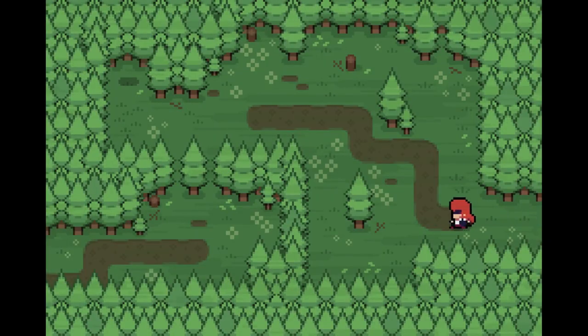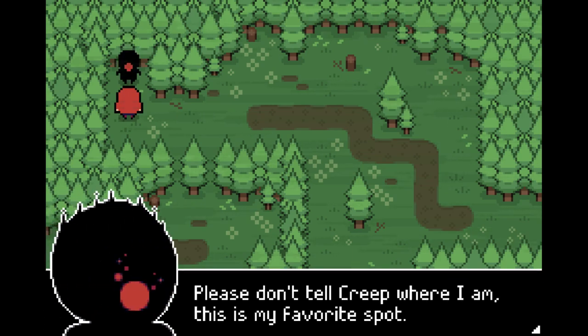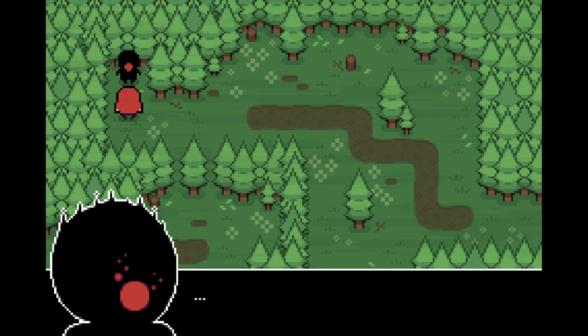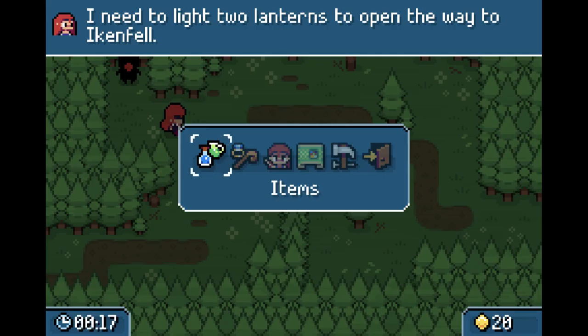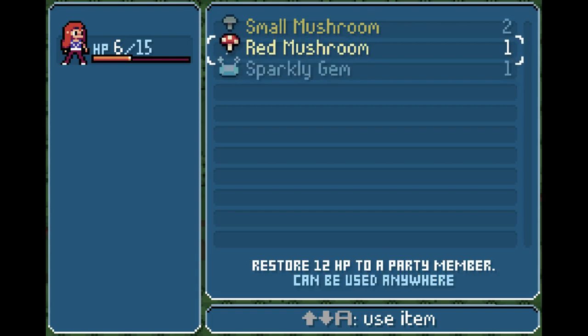Let's go this way, maybe? I was hoping the rest would heal me, but it didn't. Oh, there we go. Oh, you found me! Please don't tell Creep where I am. This is my favorite spot. I like to be alone to practice my dancing. I'll even give you something special I found. You found Sparkly Gem. It's a sparkly gem. A gem master would trade an arm and a leg for one of these. Okay, so I can exchange that for money later.